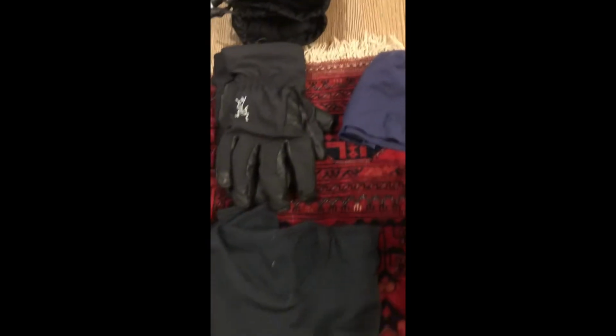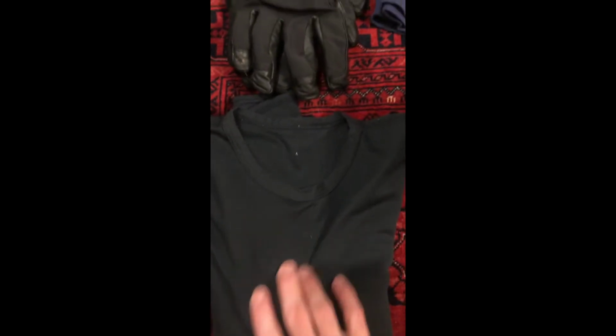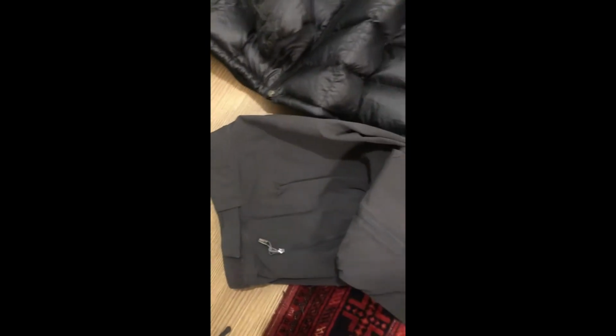A neck gaiter, help keep me a little bit warmer. And if I start to get too warm, it's easy to pull off. Nice mid layer or base layer here, just for the upper. Soft shell or hard shell pants, whichever you prefer.